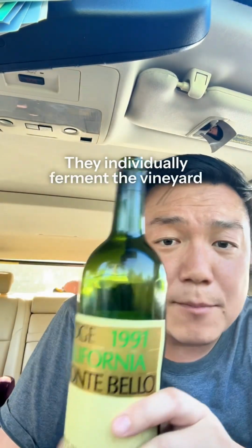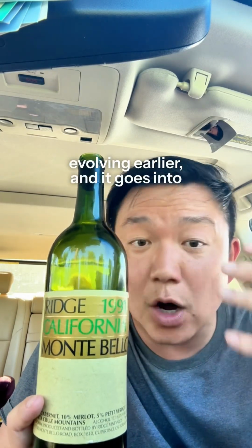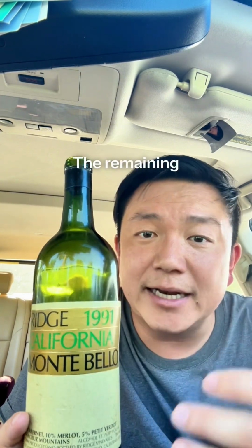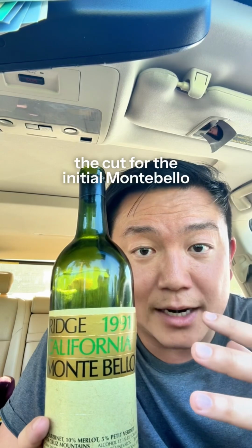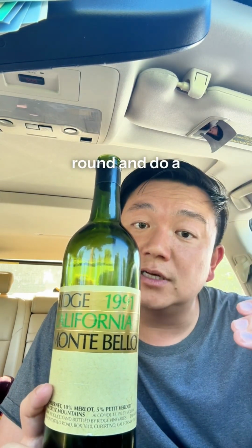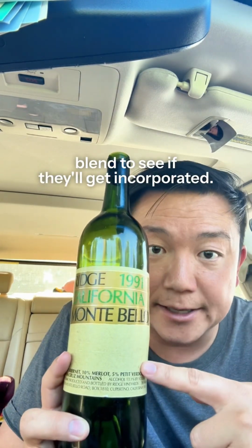They individually ferment the vineyard blocks in Montebello. They do an initial assemblage blind tasting and cut out the blocks they felt are evolving earlier, and it goes into another bottling called the Ridge Estate Cabernet Sauvignon. The remaining blocks get blind tasted to see which ones make the cut for the initial Montebello blend, and then a couple months later they taste the blocks that didn't make the initial round and do a sample blend to see how that changes the initial blend to see if it'll get incorporated.